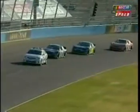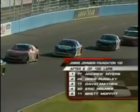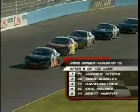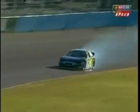Well, a chance now for everybody to take a little bit of a breath here. Andrew Myers, our pole sitter, still out in front here at Phoenix. Whole season, but those are the only 2 races.